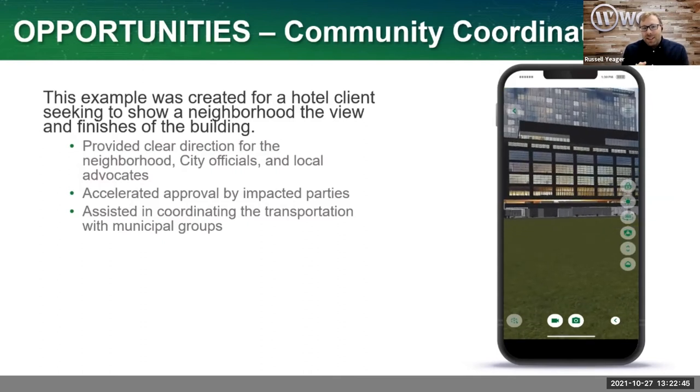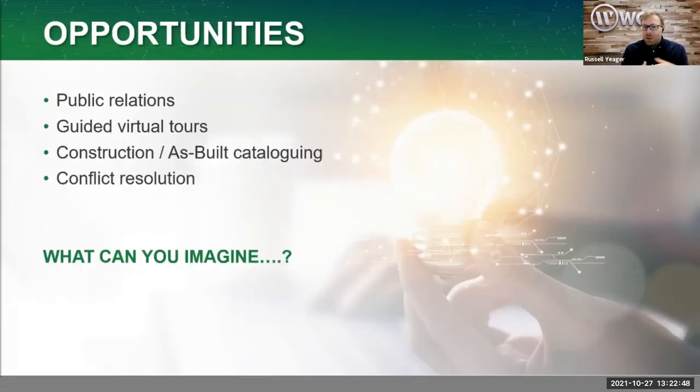So a couple of other ideas here. Like I mentioned, mine's going to be pretty quick, but I want to spur your thought process on what you can do with this. Public relations, we've talked about a number of times. One of the other things that we're doing right now with ULI in downtown San Antonio is we're creating a digital guided virtual tour. So someone can take a tour of downtown San Antonio, see the buildings that are under design and construction as if they're finished, using QR codes as you walk down blocks. It's something we're working on with Centro, which is a nonprofit there in San Antonio, to show what downtown is going to be in the next 5 years.